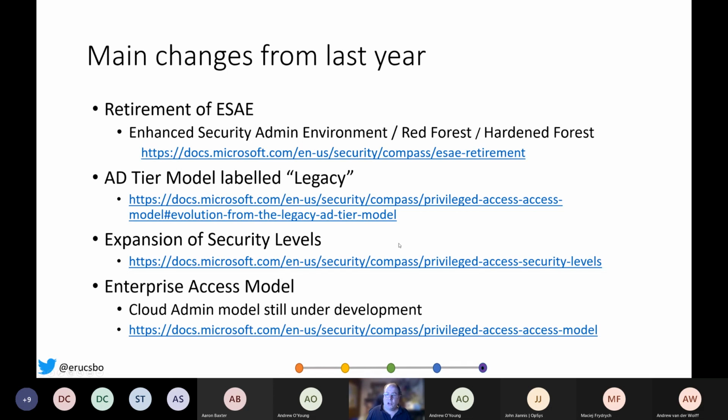There has been an expansion of security levels. As I said, from user to privilege, there's now the specialized security level in there. There's some more discussion around what specialized security means. And the enterprise access model itself, for cloud admin specific information at the same level as the tier model is operating, that's still being developed. I said you can expect to see more changes happening over the next few months, but the enterprise access model as a whole is where we're operating now.